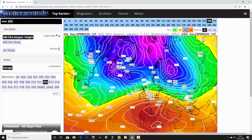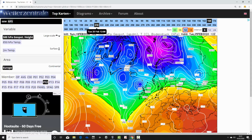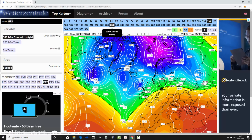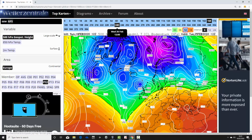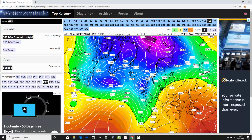So member number 12, again high pressures over France, Spain, Portugal. Next Sunday, low pressure is up to our north. We go into the start of the following week, and low pressure drives in off the Atlantic for day 10, looking quite unsettled. It's 26th of February. Low pressure is up to the north of Scotland.